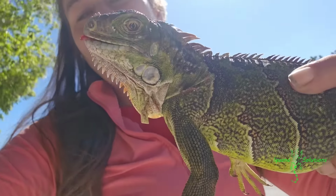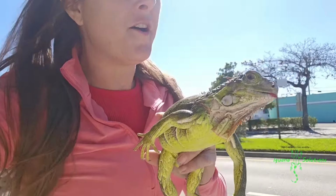So they're still out here. This guy's waking up, starting to defrost. He looks like he doesn't feel good though. So we're picking up iguanas and we're probably gonna get more tomorrow because it's gonna be freezing cold again tonight.